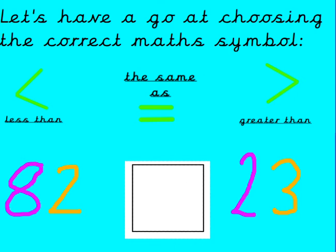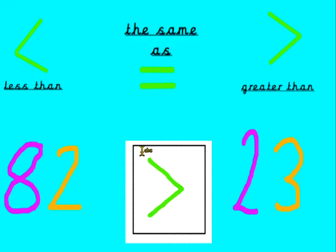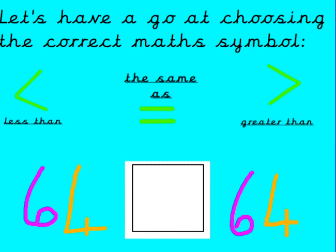That's it, 82 is the biggest number. So Charlie Croc will only eat the biggest number. So here's what sign you should use. So his jaws will be facing 82. And so now this says 82 is greater than 23. Well done.